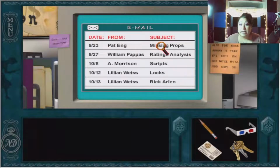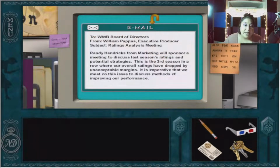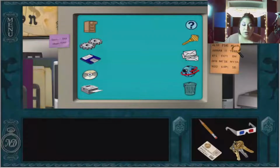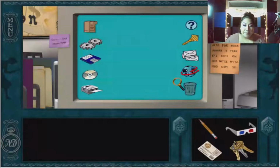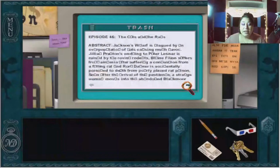Okay, these are some emails. Go through each email, read them. Some of the information will help you with your case, or at least understanding some of the information that's been told to you. But other than that, that's it. After you read all of these, there's no internet. And then the trash, this is like some coded thing. It reads the cats and the rats.